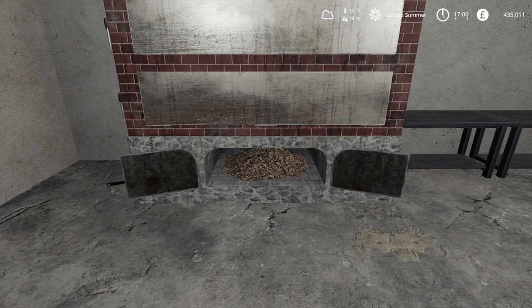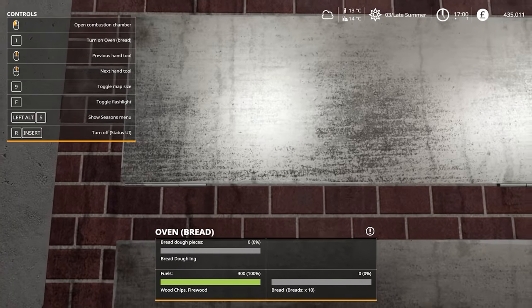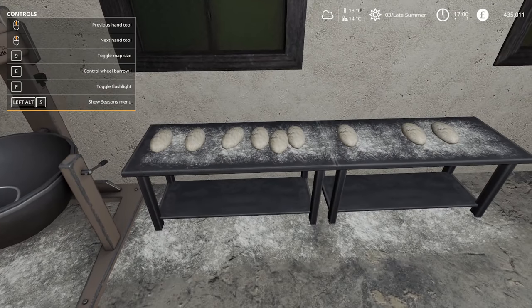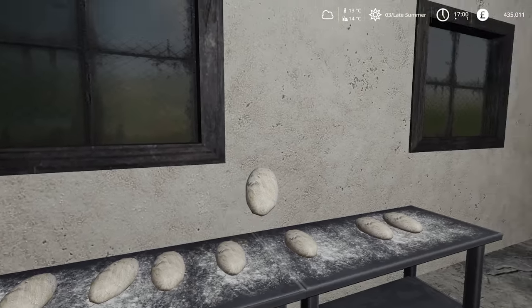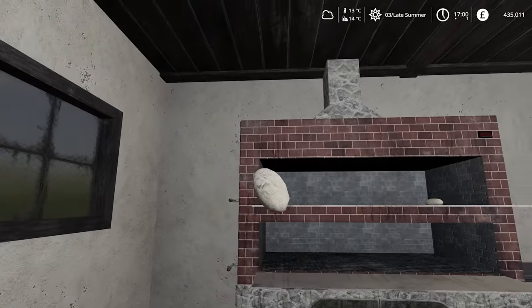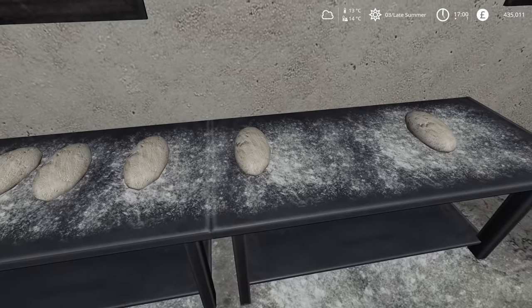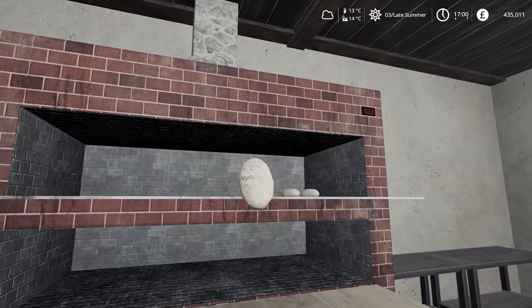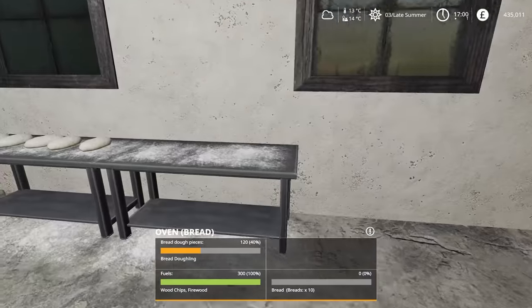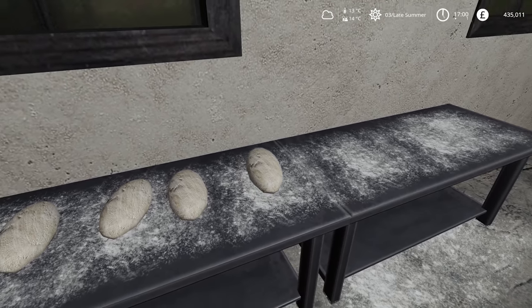And then next, as you can see, we already have the wood chips in there. We need to get into here. So if we open the oven, let's just find the best way of doing this. There we go. Then I need to put my dough into there. So as you can see, it is automatically loading it as I walk up to it. And then from there, we'll be able to light the fire and we can bake the dough, well, we can make the bread. It's going to be very nice. So it's something that we're going to have to keep revisiting.